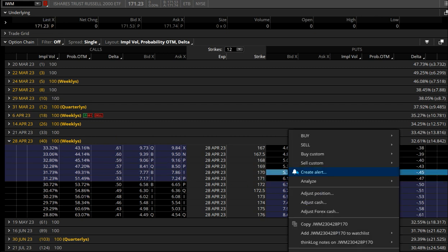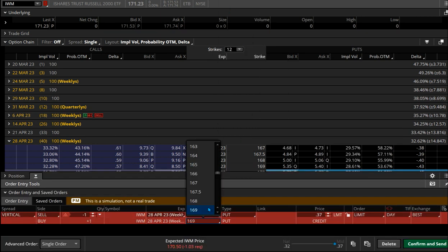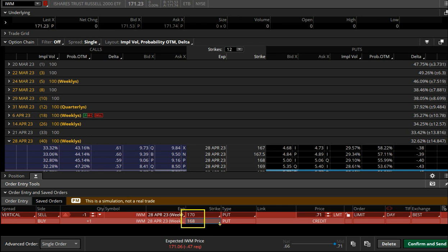So I'll go in here and I'll sell a vertical. I'll make it $2 wide. And as long as I collect 33 to 40 cents per dollar width, again, this is $2 wide. So 33 to 40 cents times 2 would be anywhere from 66 to 80 cents. And you can see it fits those rules.